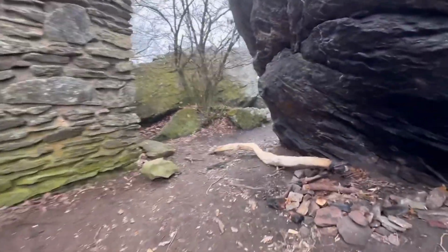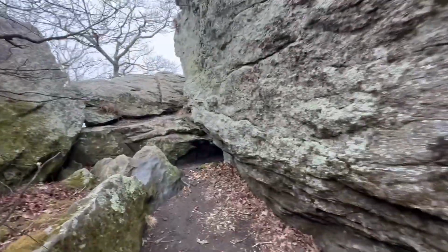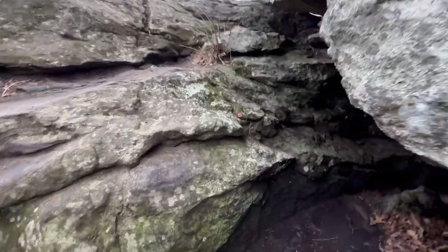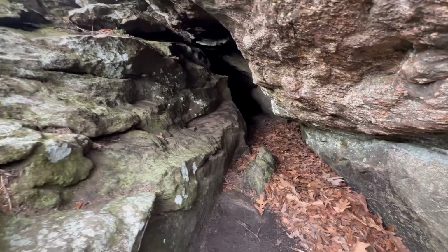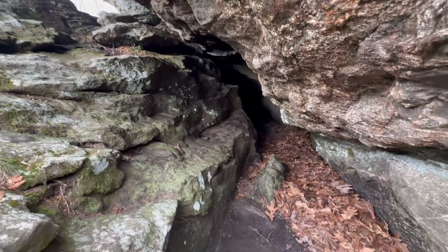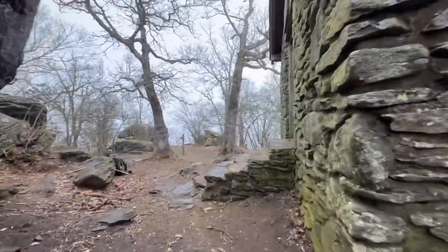All right, so on the right side of the shelter, as you're looking at it, if you go down here, I don't know if I've ever seen this on any of the YouTube channels, but there's this little rock area here. And a little cave back there. I think if I was a bear, that's where I would hang out. Mr. Bear, stay there. I'm not gonna encroach on you, but it's scary looking if I was a bear back there. Anyway, I'm not gonna wait for the bear to wake up.